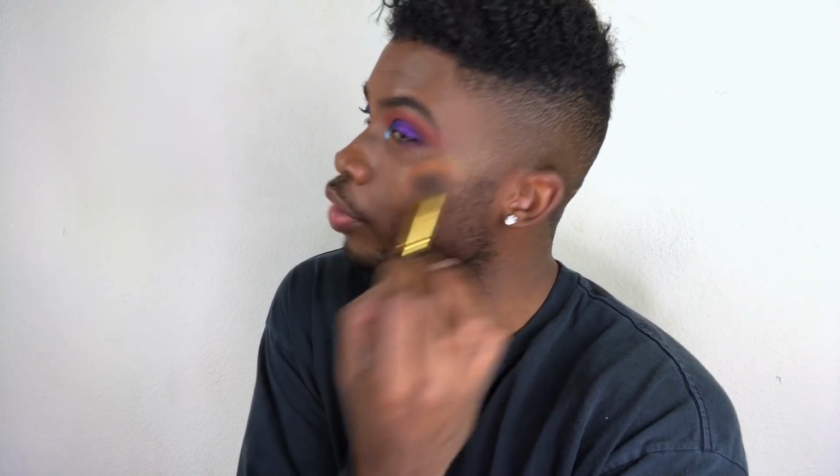If I don't have 9 lives after this, she just gave me so much life. Bruh, this gold shadow for a highlighter is everything. But I'm gonna go into the shade Magenta to try to bring it down, make it more rosy, more of a rose gold effect.